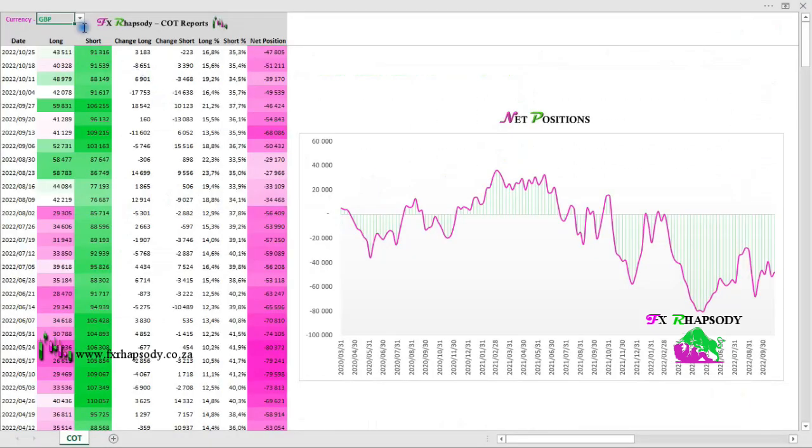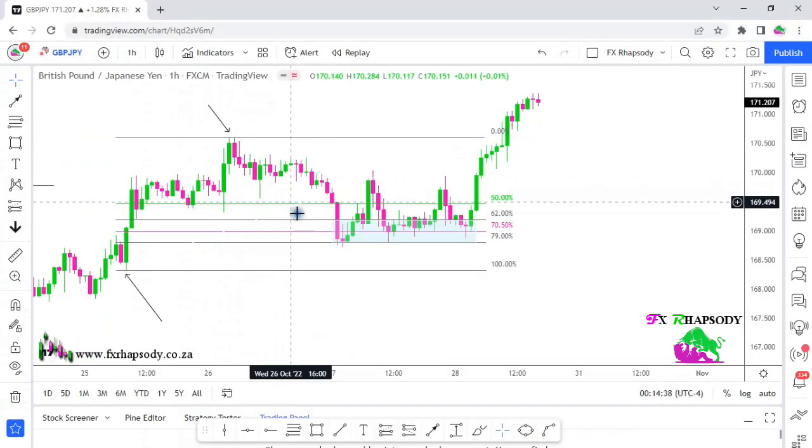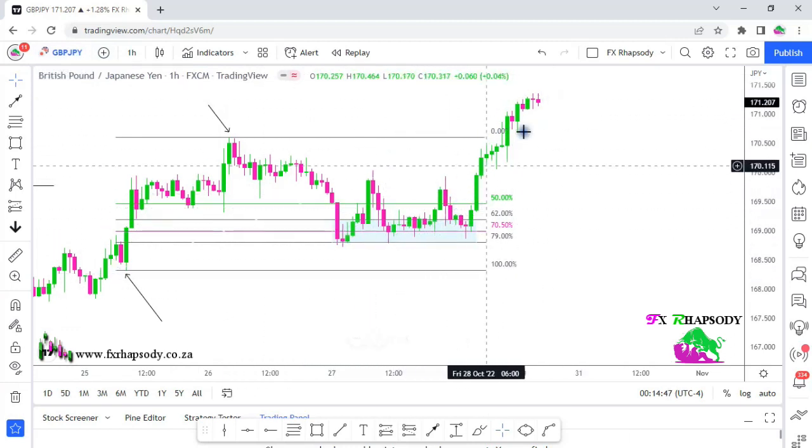And then looking at the Japanese yen, and we will see that lots of longs being opened in the market, lots of shorts being opened in the market. So there's that movement in the market. So you can see that net position getting a little bit weaker. So Japanese yen getting weaker again, and then with the Japanese yen getting weaker and the British pound getting stronger, we see that movement going upwards, and you can see it on the charts as well.